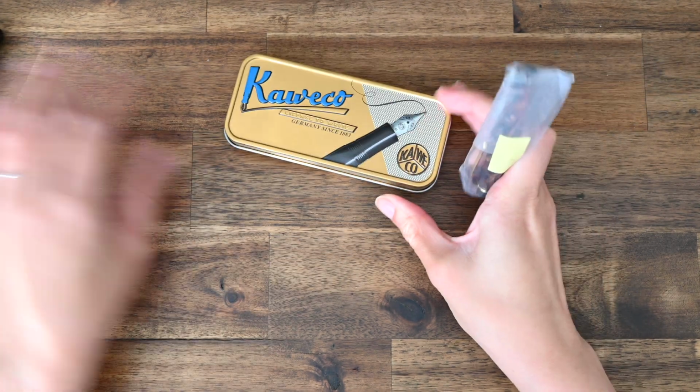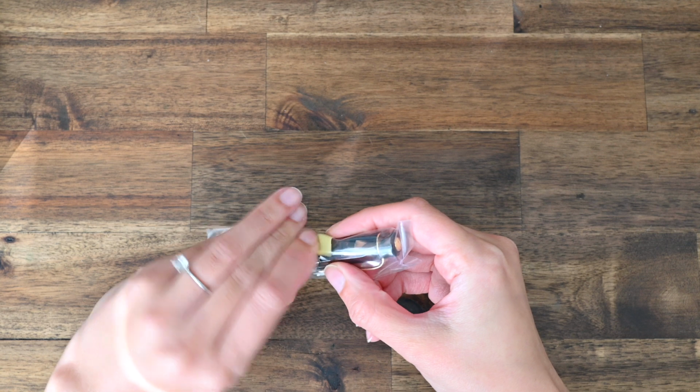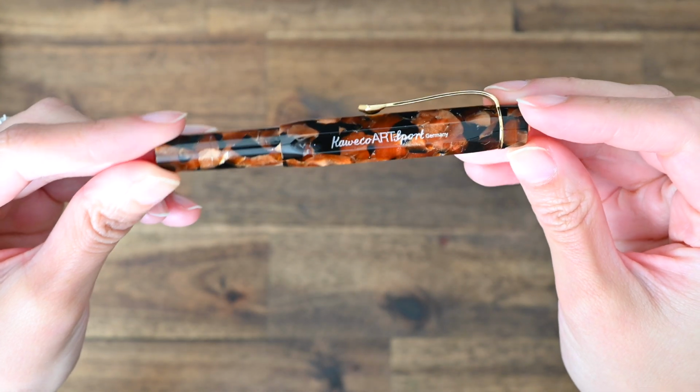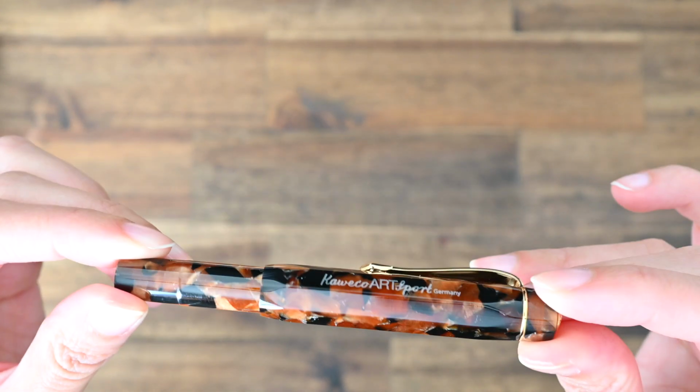It was the same. I was naively thinking that it would be cheaper because it's made in Germany and there's no middleman getting it to Australia, etc. But I am wrong. So anyway, this is the Kaweco Hickory pen, and I got it in the fine nib.